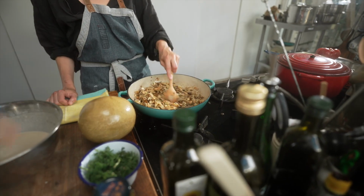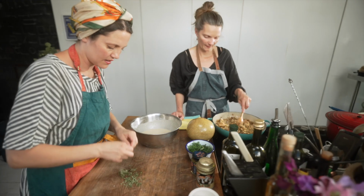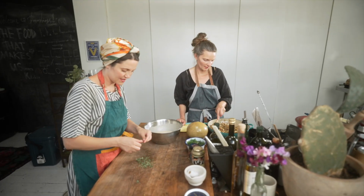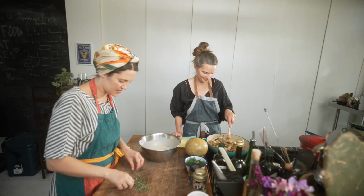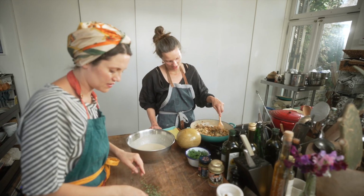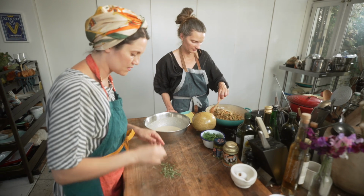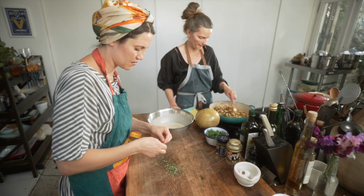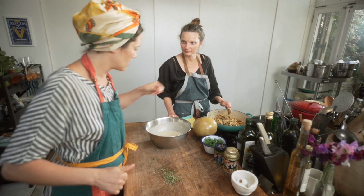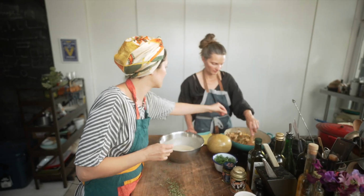Magic. Thyme, garlic, home-grown thyme. Oh, it's just amazing. Amazing mushrooms. Make these in advance and then cook them for when your guests come in and you've got an amazing dish. And it can be a starter or it can be a main with a really lovely salad on the side.